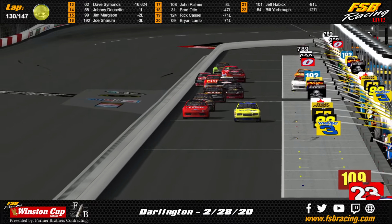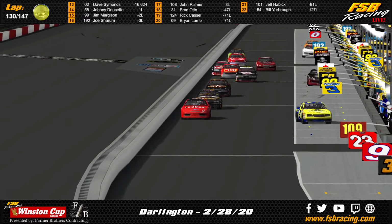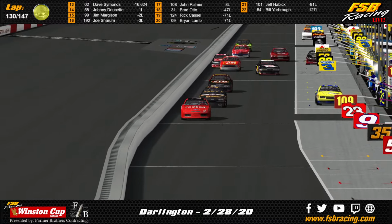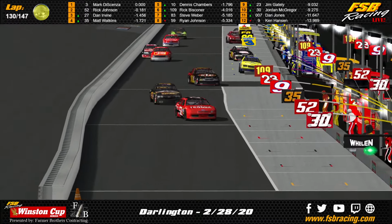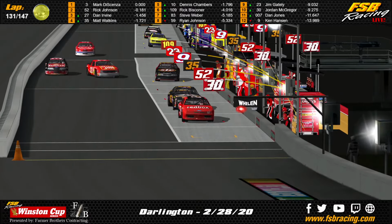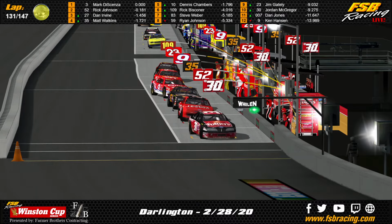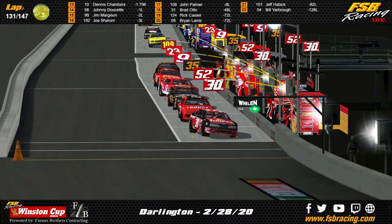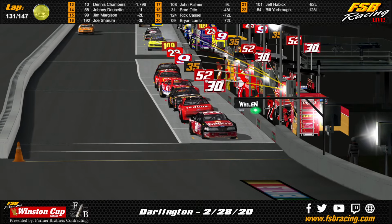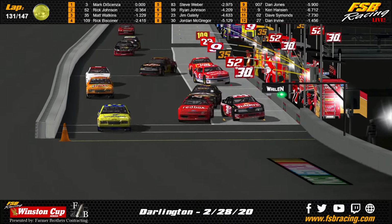This is the money stop. 2 world champions here. 3. Mark DeSenza smoothly into his pit. The Wrangler Chevrolet. Rick Johnson smooth. 35 smooth. Slim Jim has to go around the 109. Jordan McGregor has to go around all of them, but still pretty good entry for him. He needs to get a couple spots here.